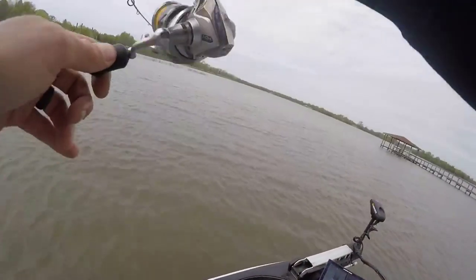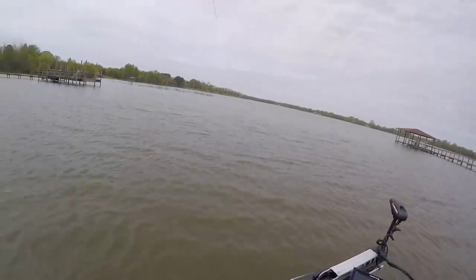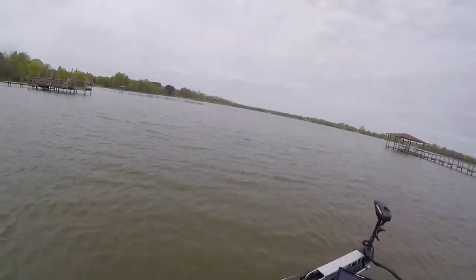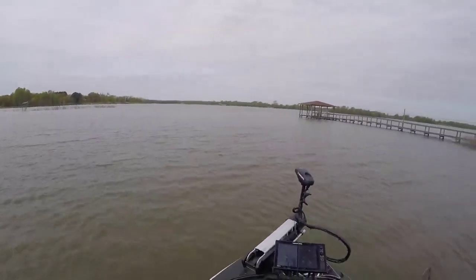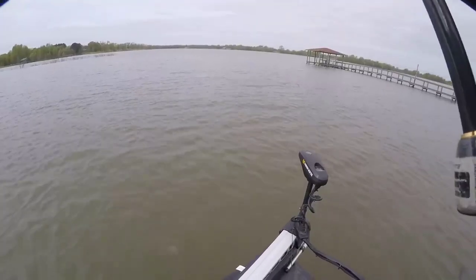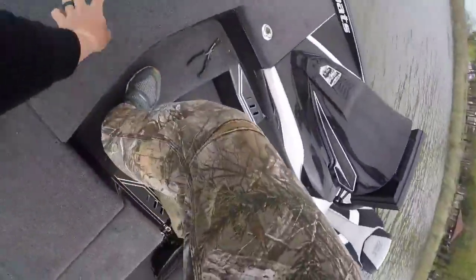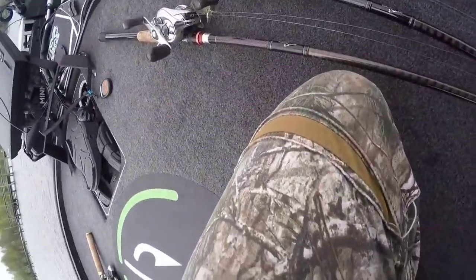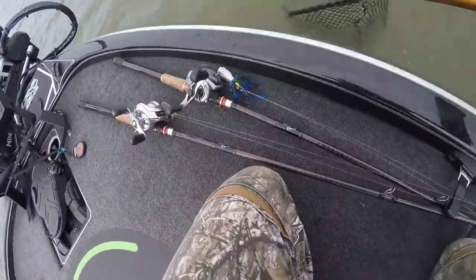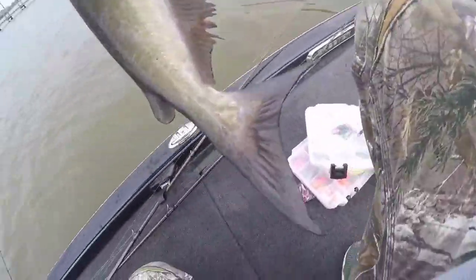Oh, there's another one. Oh boy. Oh gosh. This might be a bass or a big crappie. Got me in a tree. Oh, still there, still there. It's either a big crappie or it's a bass. Oh gosh, is this a catfish? What the heck is this? This is a catfish. Oh boy, that'll eat good.